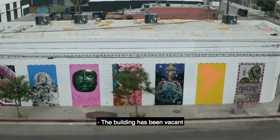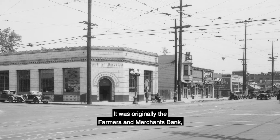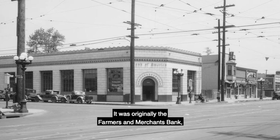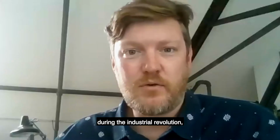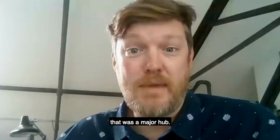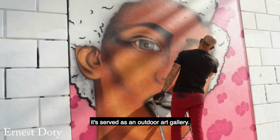The building's been vacant for almost 35 years, I believe. It was originally the Farmers and Merchants Bank, one of their satellite locations during the Industrial Revolution. That was a major hub, but for the past 30 years, it's served as an outdoor art gallery.